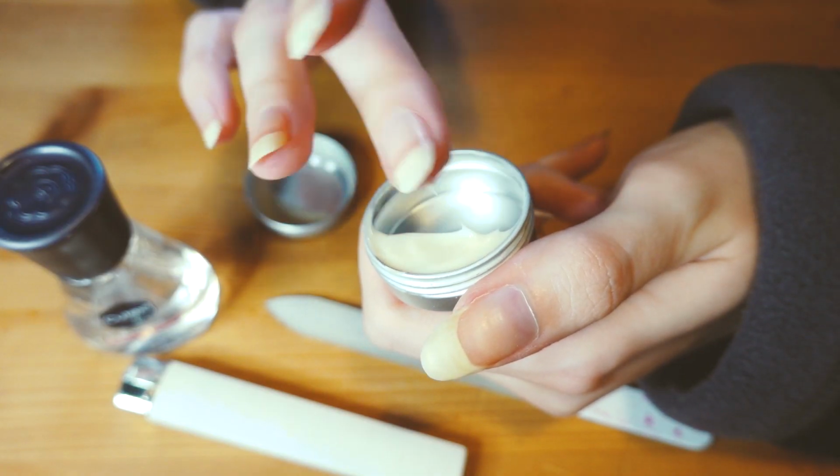Another option is the sweet almond oil. The reason I recommend sweet almond oil is because it's packed full of vitamin E, and you want that vitamin E for strong hair and nails and lovely healthy skin. So there's a couple of options of things you can do. Like I said, you just need to moisturize them into the nails.